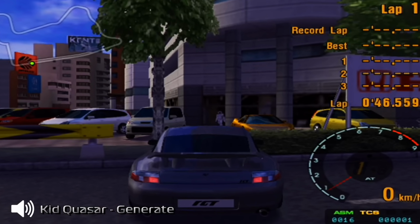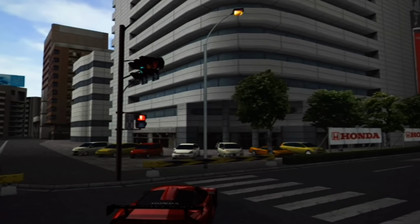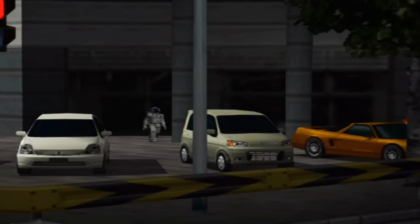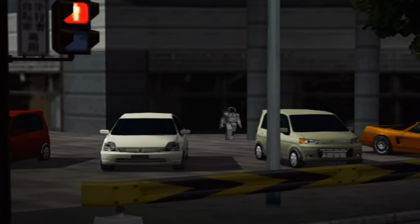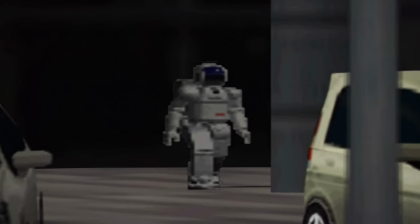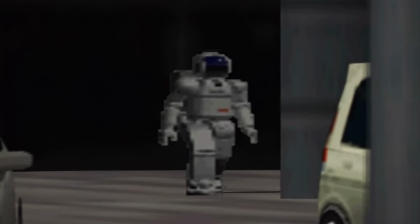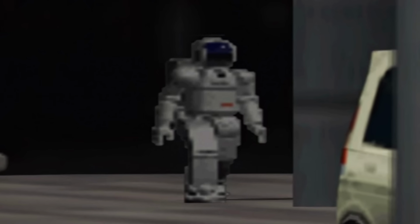Outside it, you'll see several well-known Honda cars all arranged in a semicircle, including a Gran Turismo favourite, the Honda NSX. However, if you look a little further, you'll see what kind of looks like an astronaut near the doors into the office. Well, this is actually Asimo, the famous Honda humanoid robot which was originally created back in the year 2000. You can also see Asimo on Gran Turismo 4 and Gran Turismo on the PSP.